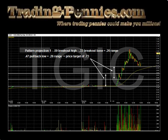To this, we quickly used pattern projection to see the most likely upside target. Subtracting the low from the high of the initial breakout, and then adding this to the low of the current pullback, we derived an upside target at the .73 price level. We saw this as likely as it corresponded to one of the resistance price level points on the monthly chart, and as such, a new key pivot point to watch price volume action.